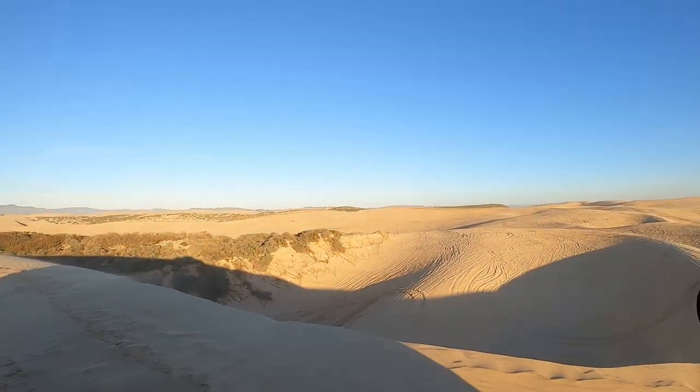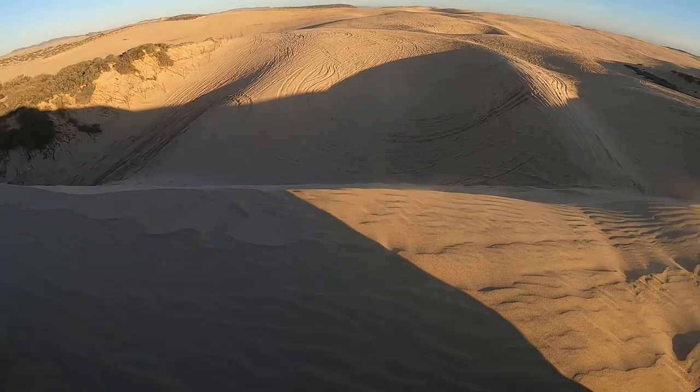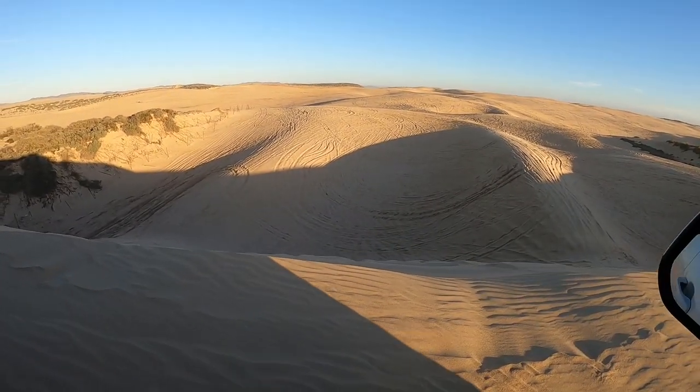However, we're just in a Chevy Colorado, so I ain't trying to get stuck in this sand. So I am going to not go down that, if you can see there. I am definitely not going down that.